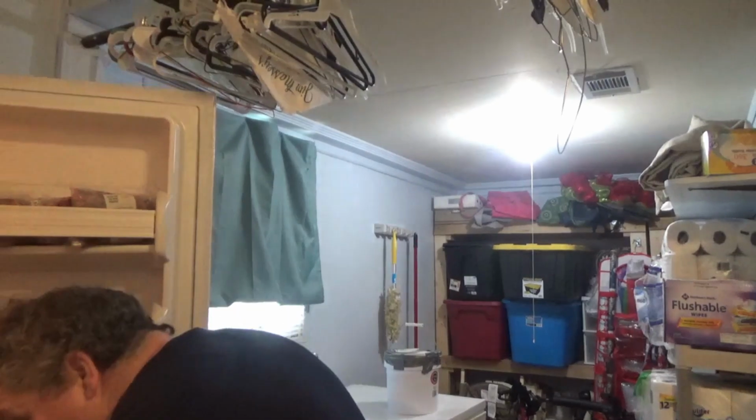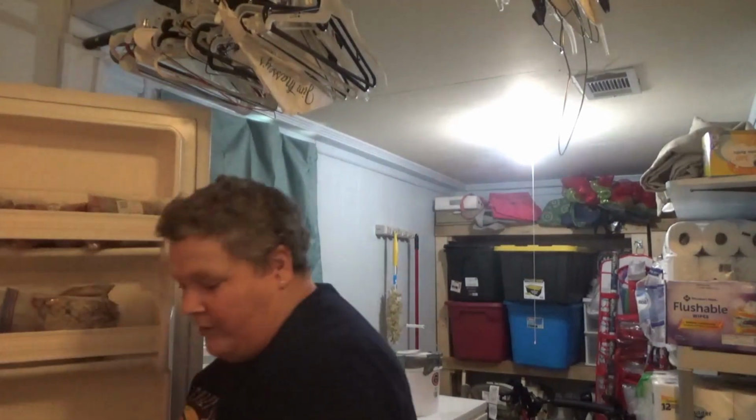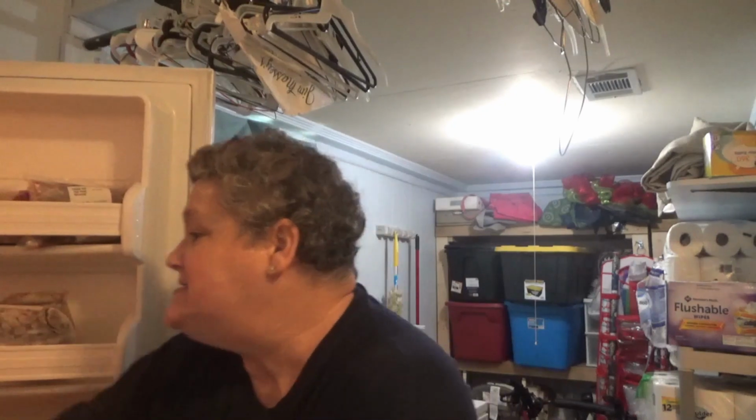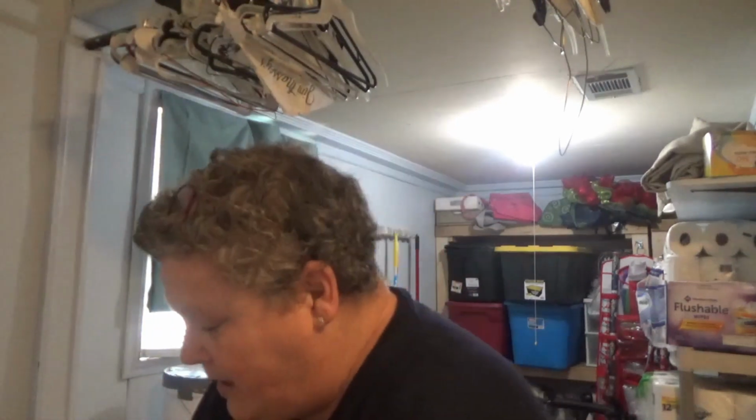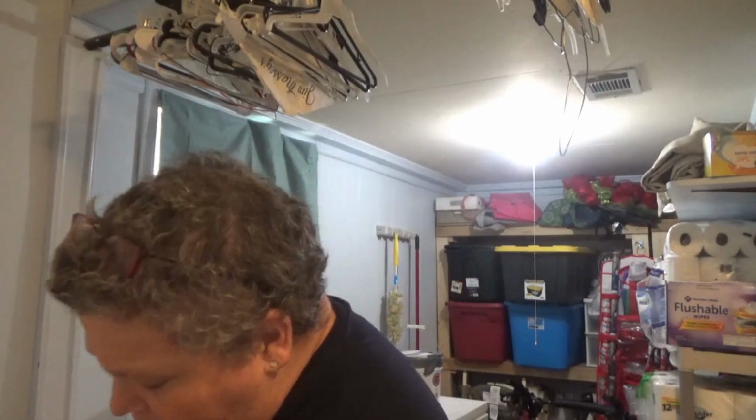Where is my cup with my quarter? Here's my cup with my quarter. And see, my quarter's done restuck. It's just stuck back to it, but it hadn't sunk. So, if you have a freezer, try doing that. Like, for real. You never know.